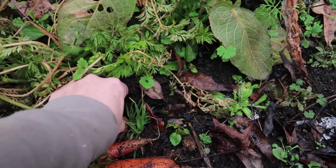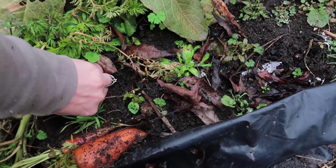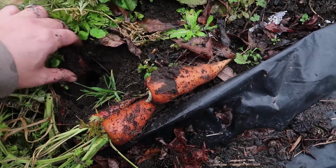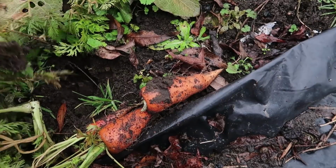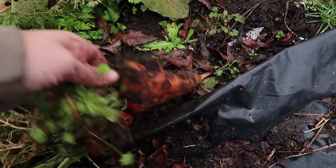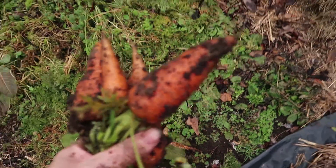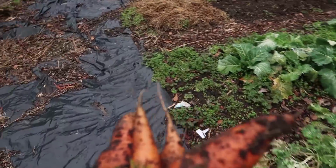I don't normally use carrots in my kale soup, but because I have them in the garden, I am going to go ahead and use some, just a couple, to give it extra nutrition and flavor, especially because I don't have the pork neck bones for the broth.